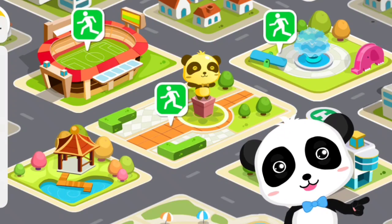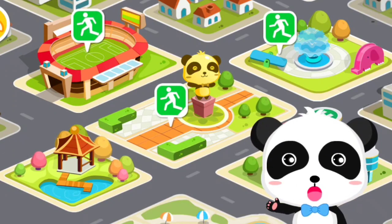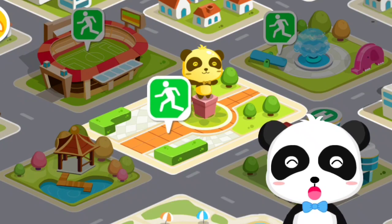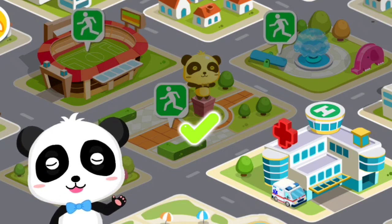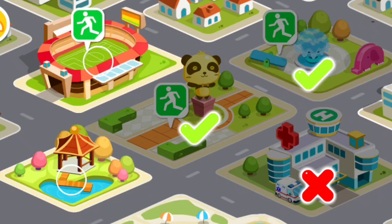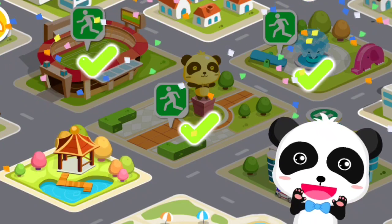If you don't have a place to go in the event of a natural disaster, you can go to a shelter. But what are the shelters? Yes, this square has emergency shelter signs. The hospital is not an emergency shelter. Wow, this park has emergency shelter signs. Very nice. The stadium has emergency shelter signs. Great! Wow, you have found them all.